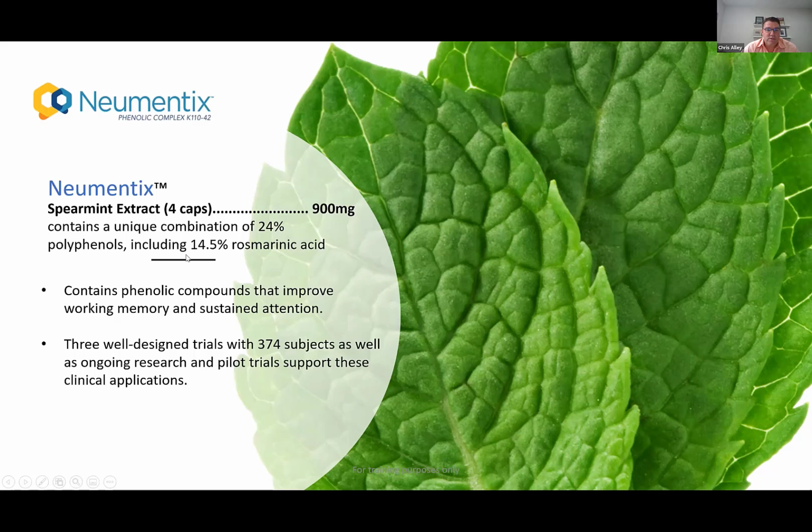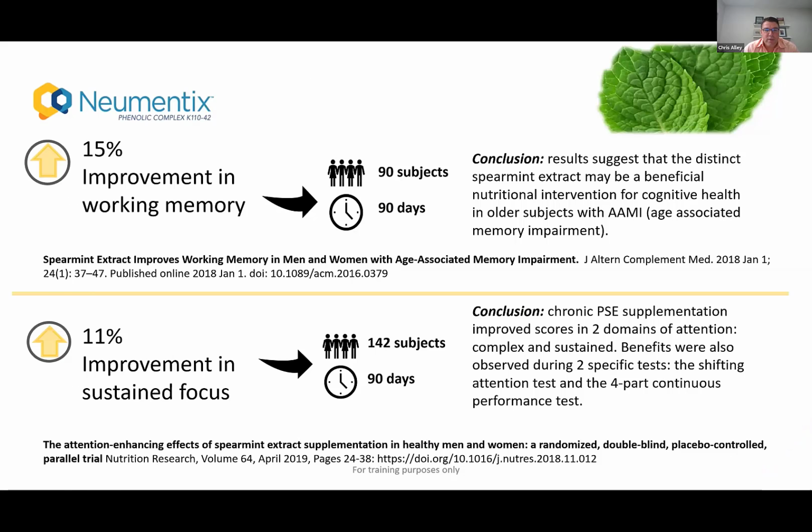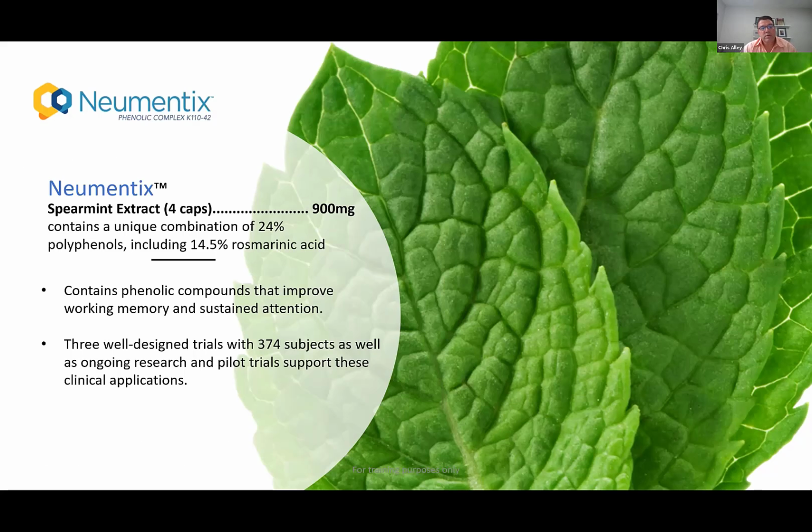So Pneumantix is a spearmint extract. They don't use heat in the extraction process, so it keeps it 6 times more bioavailable than most forms of spearmint, which is going to make it more effective than just, say, your spearmint that you hear about in cooking or culinary or in spearmint gum. This is a more potent, concentrated form of spearmint.